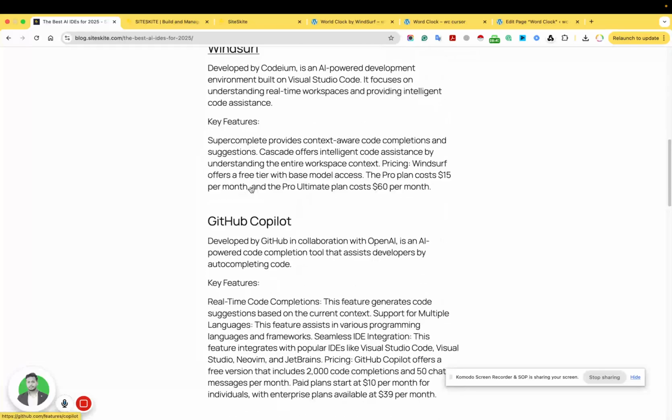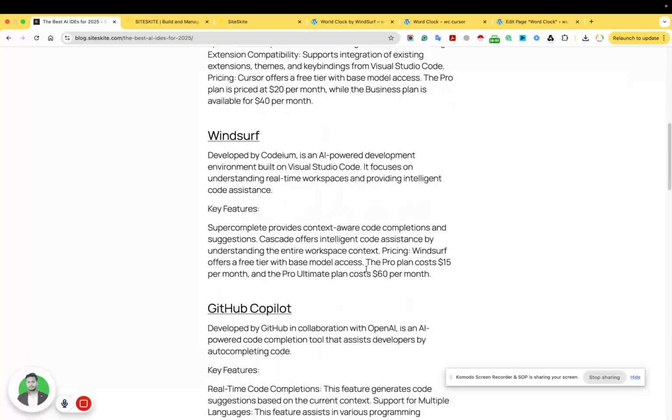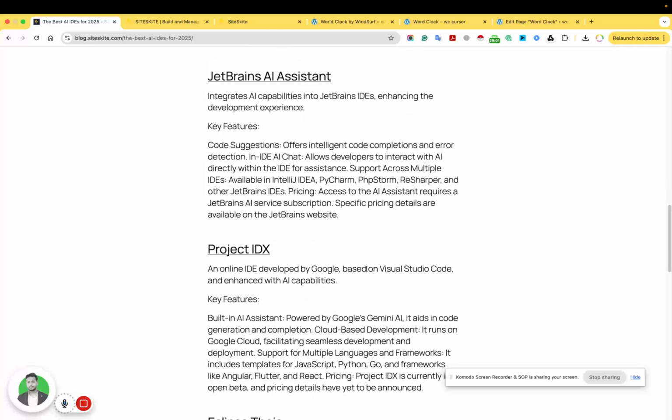So we have GitHub Copilot also. We tried Windsurf and Cursor as well. When you click on this link, you can go to the website and download according to your device, Intel or Mac, whatever you have. So GitHub Copilot, JetBrains AI Assistant, Project IDX. Okay, this is very interesting. Project IDX is a web-based code editor.